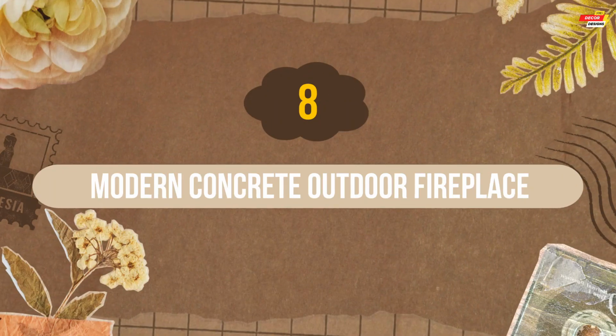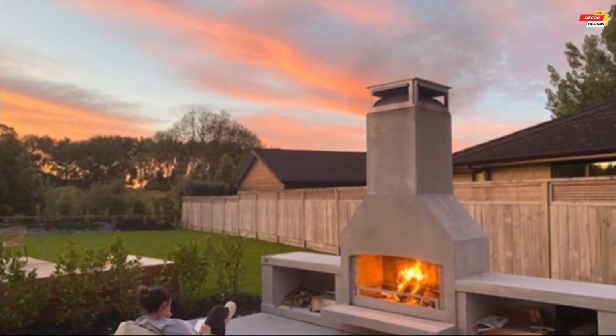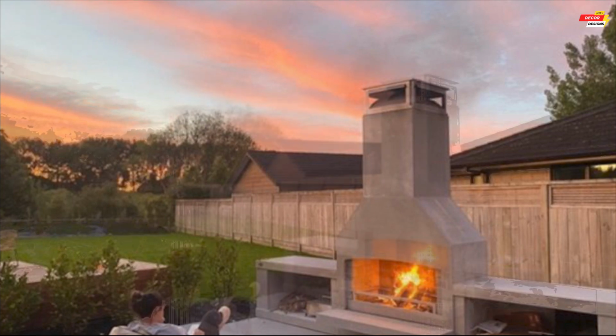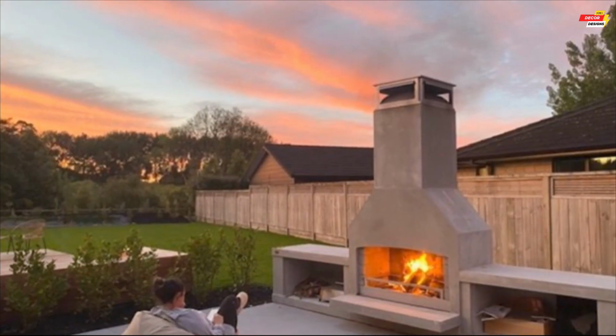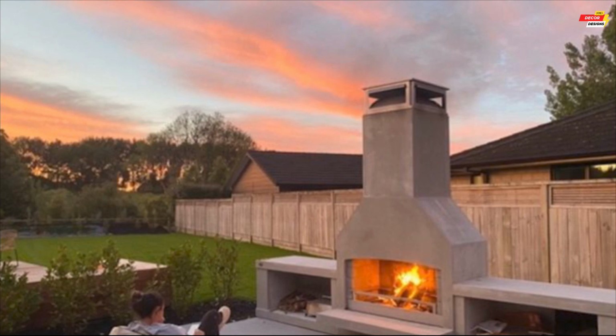Eight, modern concrete outdoor fireplace with clean lines. A minimalist concrete fireplace can blend seamlessly into a modern small patio. These designs typically feature sharp angles and a smooth finish, focusing on the simplicity of form and the beauty of the flame.